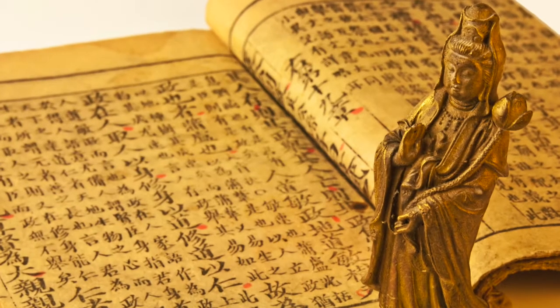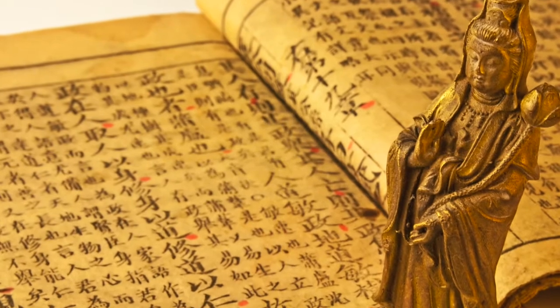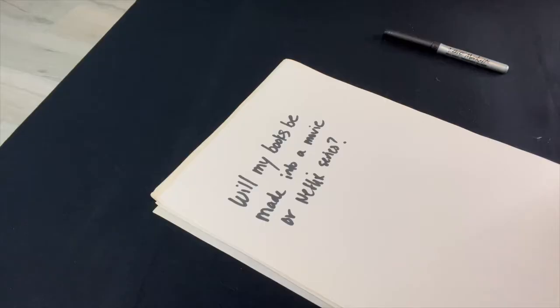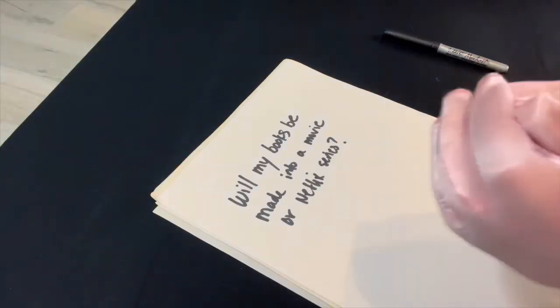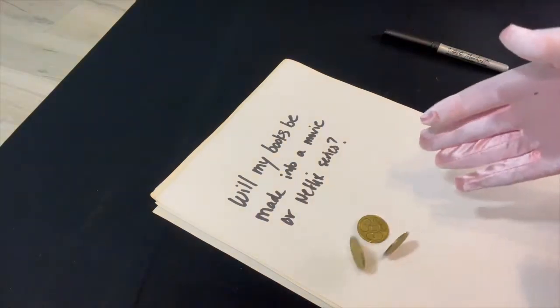The answers are meant to provide guidance based on the teachings of Taoism, Confucianism, and Buddhism. Now, shake the 3 coins in your hands while contemplating your question. Gently toss them onto the table.